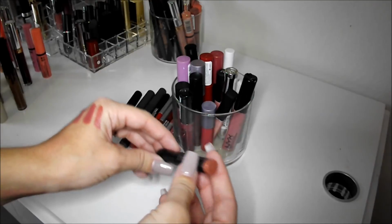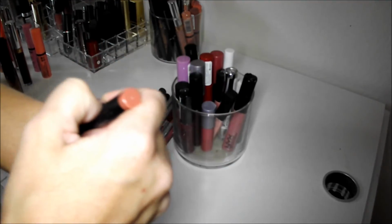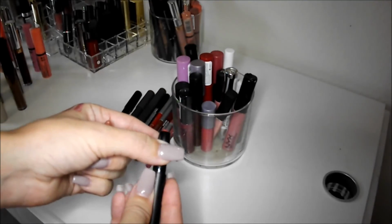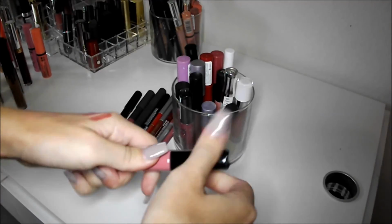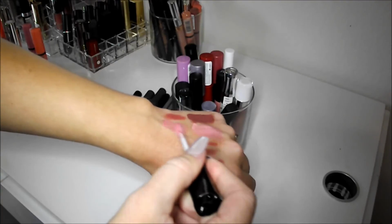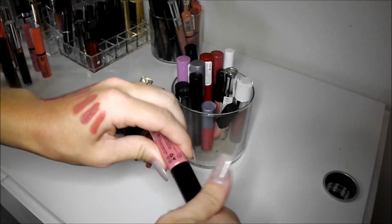Then I got this Trestique lip crayon in Florence Fig in an Ipsy bag, and I actually don't think that I've used this one yet. It looks very similar to those other shades, and because it's so similar and all I've done is swatch it, I'll probably just see if I know someone who wants it. This was a NYX Mega Shine lip gloss in Beige, and although it's called Beige, it's definitely a pink color, and I feel like I just have, ooh, it smells sweet. I just have so many of these shades that I'm going to see if I know someone who wants this.